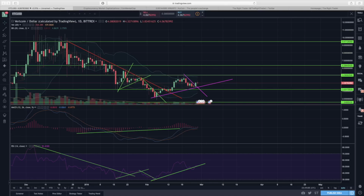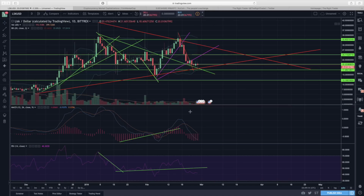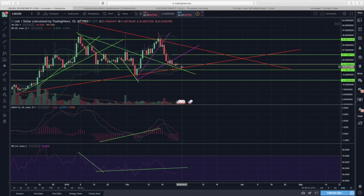there's no real reason to be concerned about dropping lower for now. Let's go ahead and take a look at Lisk and see if Lisk has also been turning back the action, because it has been one of the stronger cryptos. It actually has slowed down its bullish action recently.